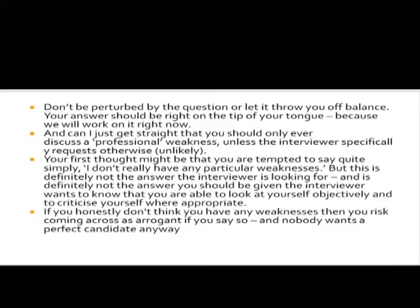Your first thought might be that you are tempted to say, I don't really have any particular weaknesses, but this is definitely not the answer your interviewer is looking for, and definitely not the answer you should give. The interviewer wants to know that you are able to look at yourself objectively and to criticize yourself wherever appropriate. So if you honestly don't think you have any weaknesses, then you risk coming across as very arrogant, and nobody wants a perfect candidate anyway.